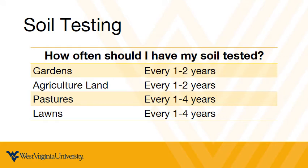The frequency of testing your soil is also a vital point to make for your gardens and your other agricultural land. Every year or every other year is typically good enough. Those types of crops often deplete nutrients from the soil at a faster rate than a pasture or lawn, so to really make sure that your crops are getting what they need, testing your soil every year or every other year is the best way to do so. Again, the service is free through West Virginia University, so I advocate that everybody takes advantage of this.